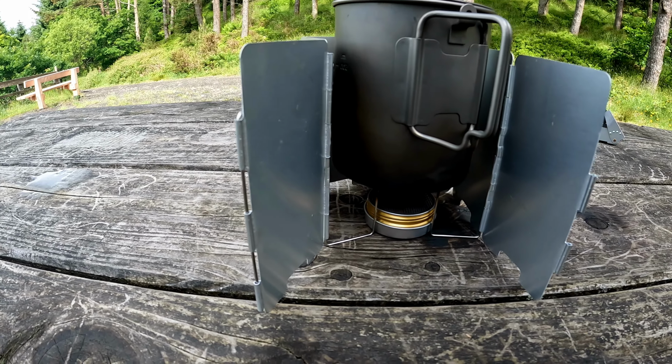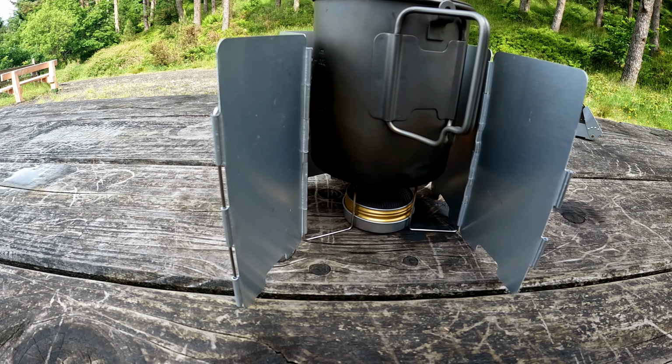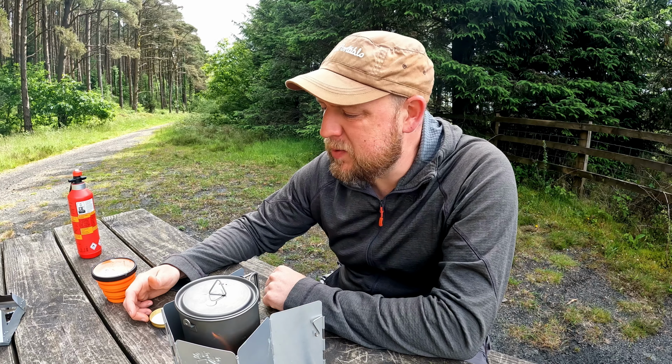So you can see the difference there in how much that windbreaker would be keeping the heat in around the pot, so you're not wasting any. But like I said, this particular windbreaker is a bit of a faff. I've had a look at others. So if you've got any ideas, then put them in the comments below.